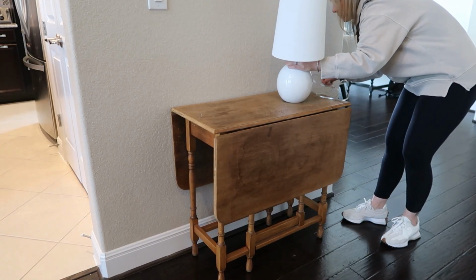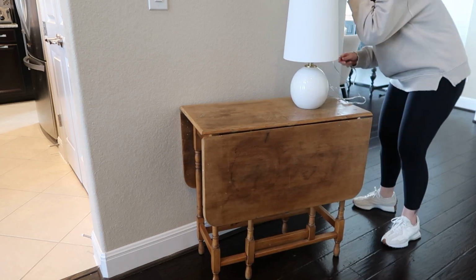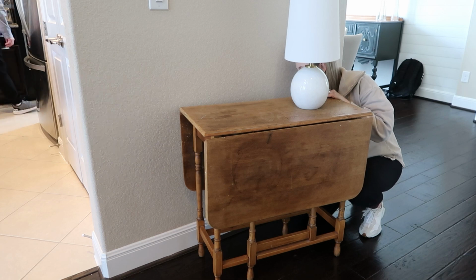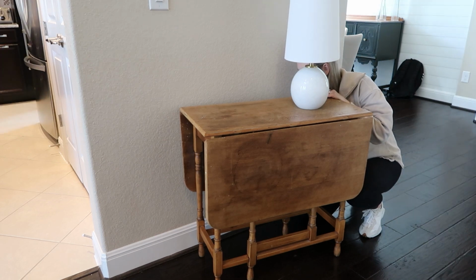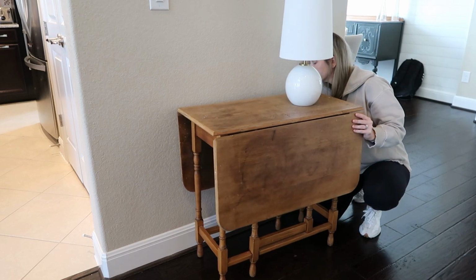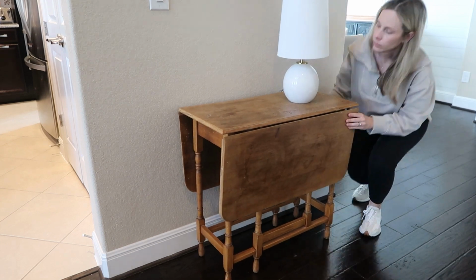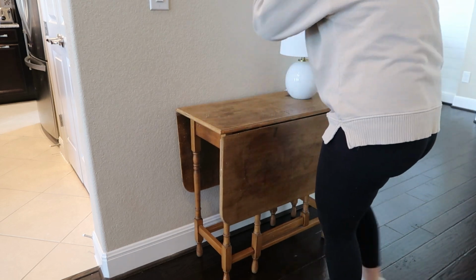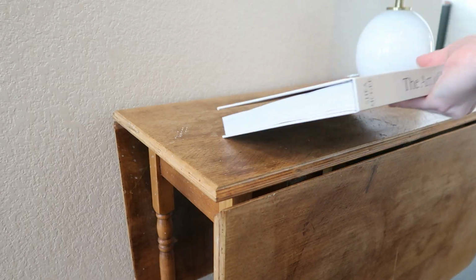And then I got this beautiful marble lamp at Target. It is really, really heavy. It is very deceiving. It is a lamp that's on the smaller side, so it's kind of just tall and skinny. But holy cow, it is like carrying around a toddler. It is super, super heavy, which is kind of good. It kind of holds down this little table, so if you happen to bump it, it's not moving.